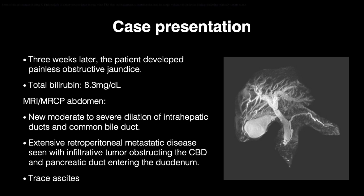MRI abdomen was performed and showed new moderate to severe dilation of the intrahepatic ducts and common bile duct. Extensive retroperitoneal metastatic disease was seen with infiltrative tumor obstructing the common bile duct and the pancreatic duct entering into the duodenum. Mild diffuse peritoneal and mesenteric soft tissue thickening was noted with trace ascites.